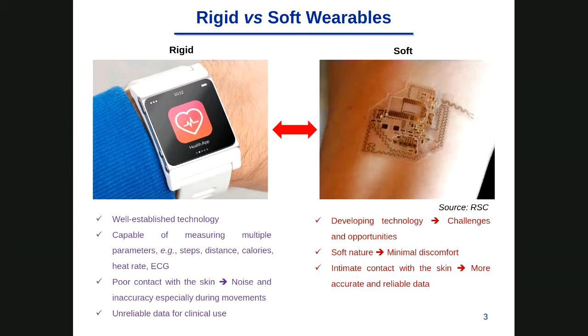On the other hand, we have soft wearable devices. These devices are just developing technologies, so that means there are a lot of challenges and opportunities in this area. Because these devices are made of soft materials, when they are applied to the skin surface, they cause minimal discomfort. And because of the intimate contact with the skin, they can provide more accurate and reliable data from the human body.